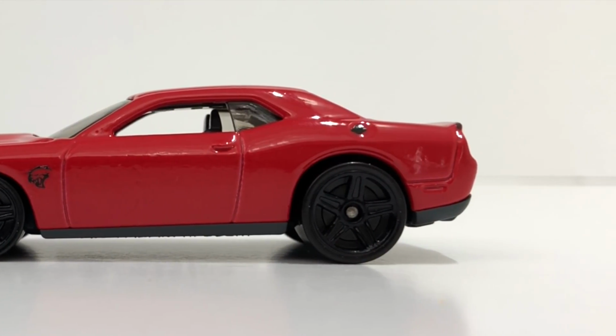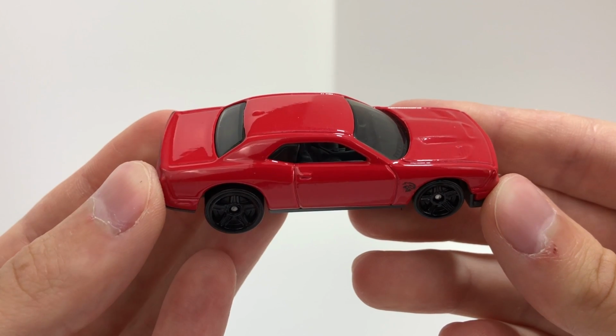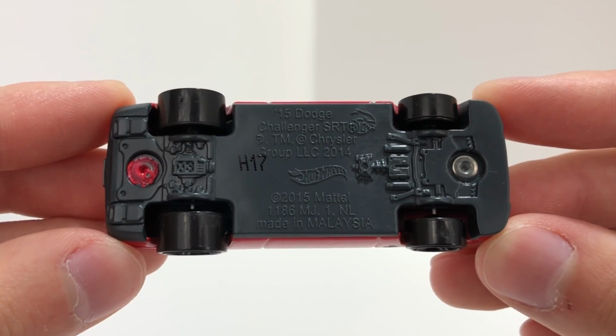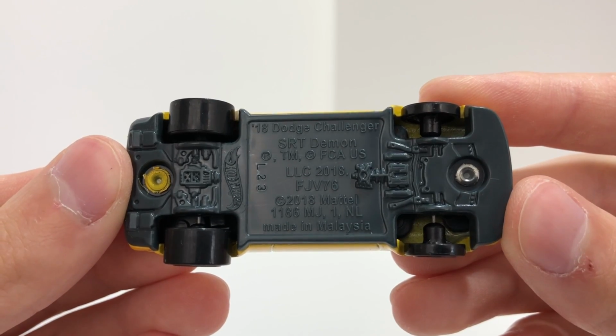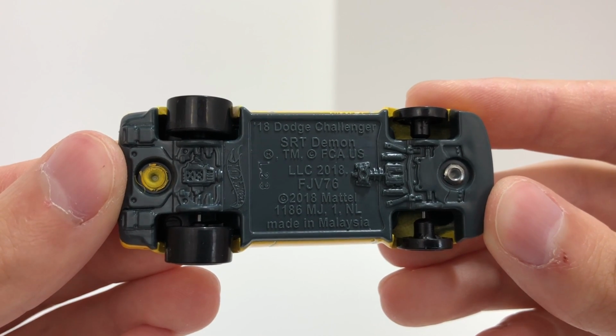Here's a cool little fact about the Hellcat casting. The package and car were just named the 2015 Challenger SRT. The name Hellcat doesn't appear anywhere on the vehicle because it's a toy car for kids, but the bottom has the Hellcat logo right next to the name. So looking at the bottom of the new Demon, I was hoping to see the logo, but since the name Demon is allowed, there's not a logo to be seen.